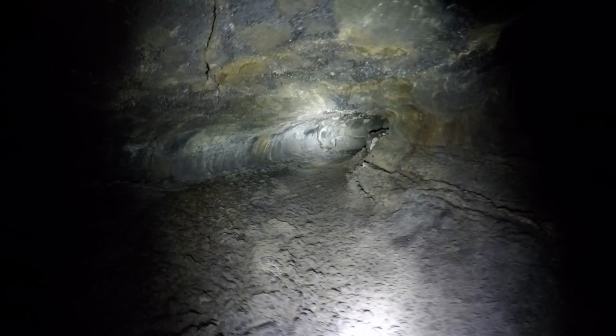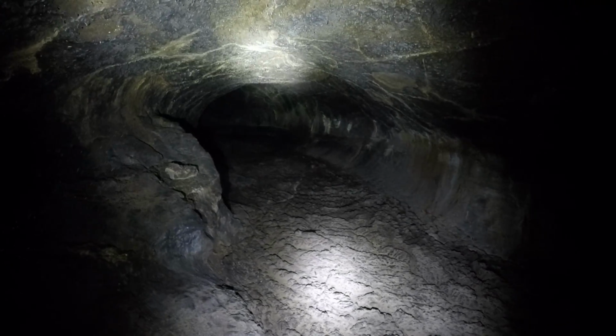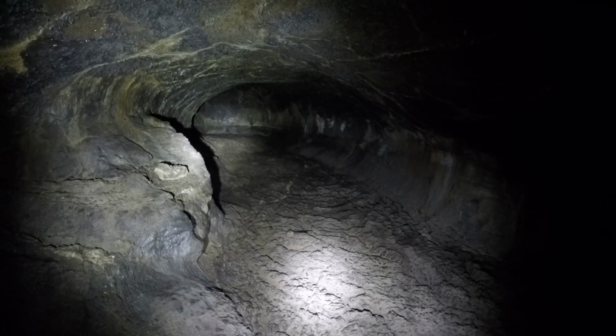Look to the right here. So that's that other side tunnel I saw. Looks a little bit short, but I might go back up that way. So this is the way I came. Notice a little bit of slope. Oh, my flashlight's being dumb. So here we are going down the tube.